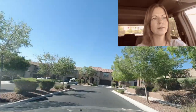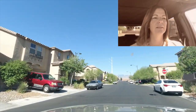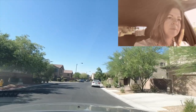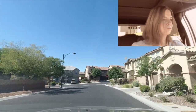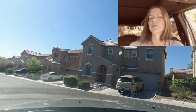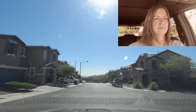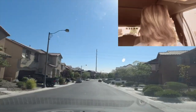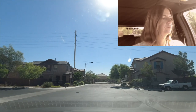Still no sidewalks. It's crazy. No sidewalks. A little tight. Still a very beautiful master plan community. I like all the brickwork on the columns. Entrance.